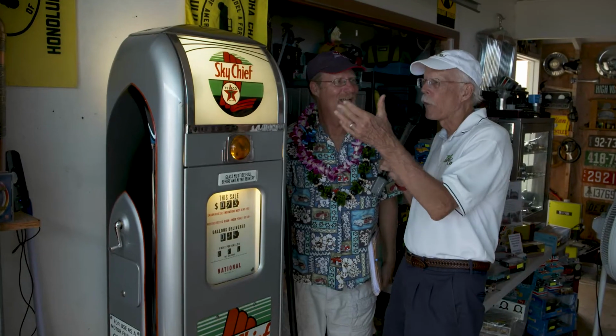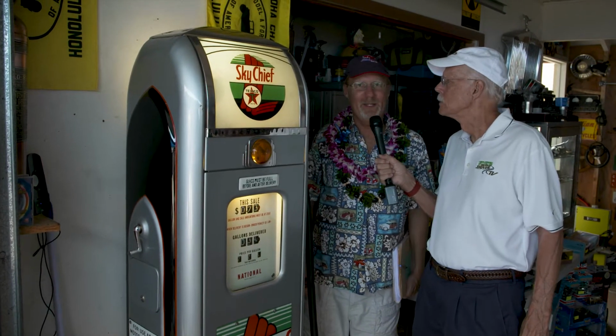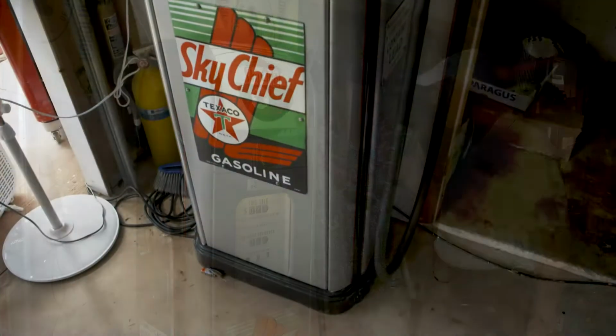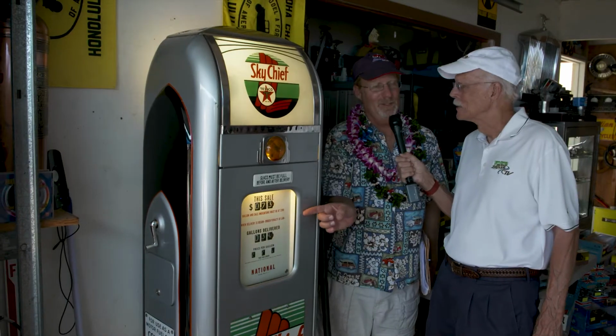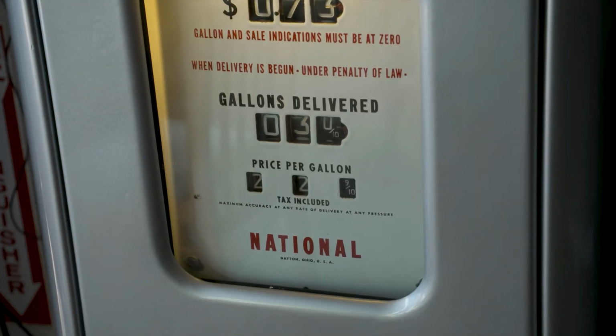And now we have another antique right over here, and tell us a little bit about it. Thank you. This is my 1949 National Model 38 gas pump. Model 38? Model 38. The design came out in 1938. And the price per gallon was what? Take a look. What's it say? 22 cents a gallon.